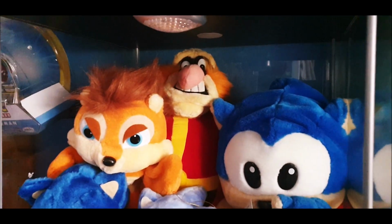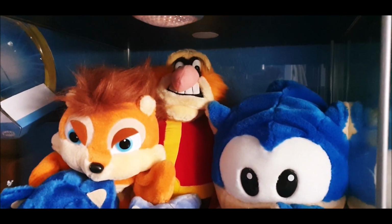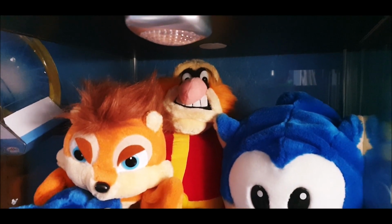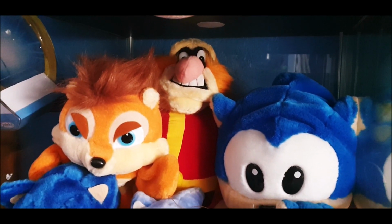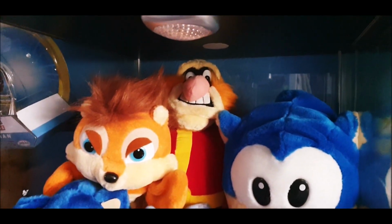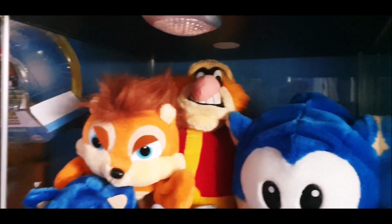Moving into the middle here, we have the large variant of the Dr. Robotnik Sega World Sydney plush. He has some minor damage on him thanks to an individual that I bought from, but we won't go there. But I'm really thankful to have him nevertheless.